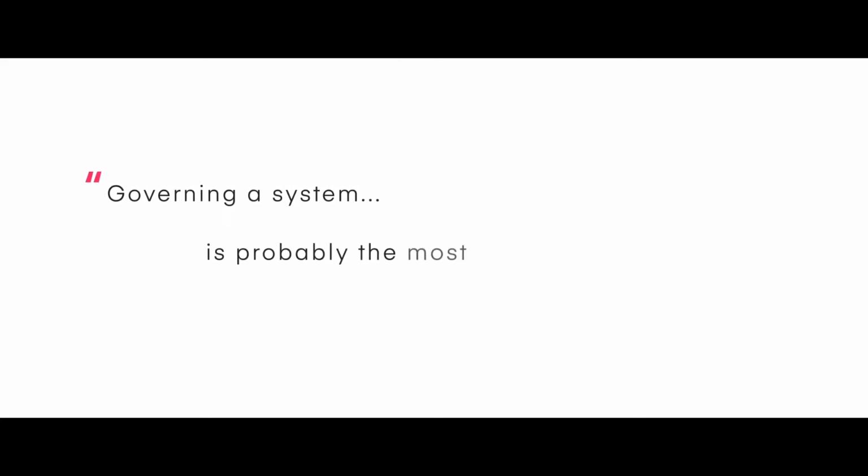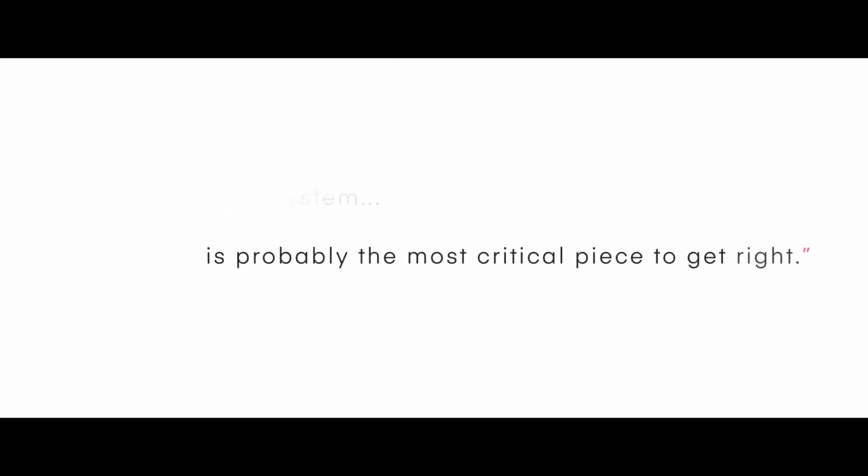We've encountered many organizations that have sort of a graveyard of design systems littered throughout their history. Sometimes going back almost a decade, where it's like, oh yeah, here's this first pattern library effort, and here's where we tried it again, and here's where we tried it again. So governing a system is probably the most critical piece to get right.